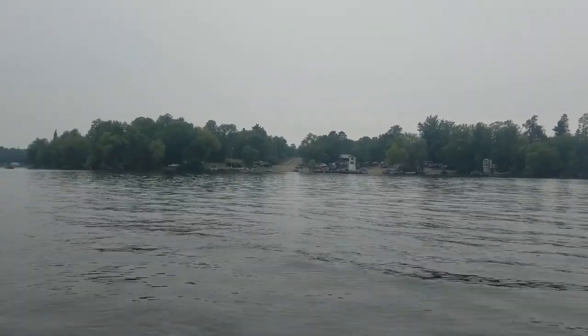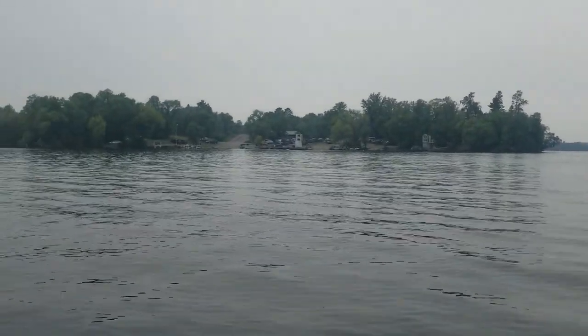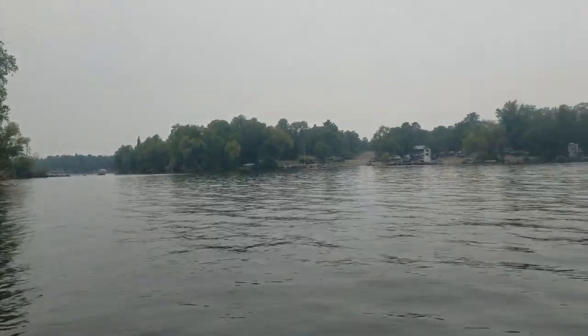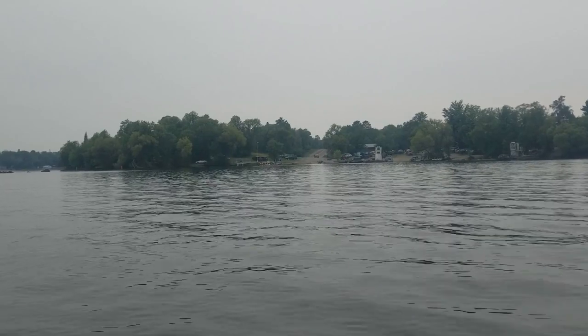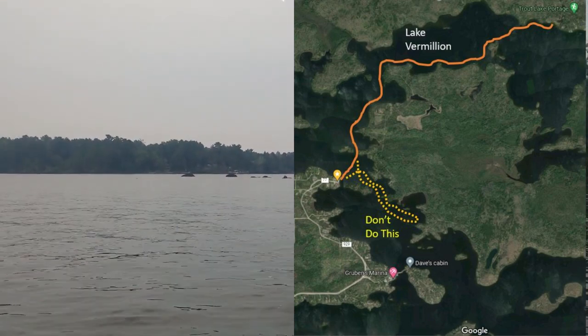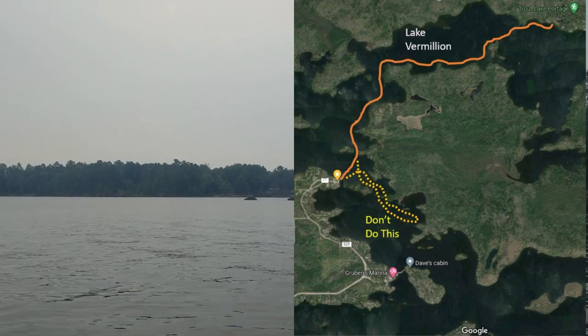Taking off at Moccasin Point in Lake Vermilion. It's a pretty good sized lake. If the wind is high, you can do what we did, even though the wind is low. Went straight east. There's a small little dock and an island here, so you'd have the wind to your back. From there, you could hug the shoreline. Go through those rocks, and that far point is basically where we're headed.